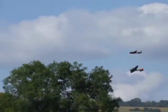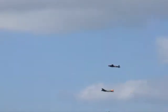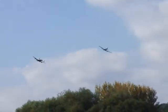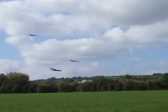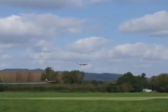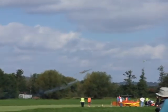Then, of course, the Americans joined with the Boeing B-17 and B-24. The B-17 is the Flying Fortress, which you see now, and of course, this particular model is actually a film star. If any of you have watched the movie Memphis Belle, there was a series of aircraft built for Memphis Belle, the movie, and this is one of them. This is actually in the movie. Oh, look at that. Isn't that fantastic? That is amazing.